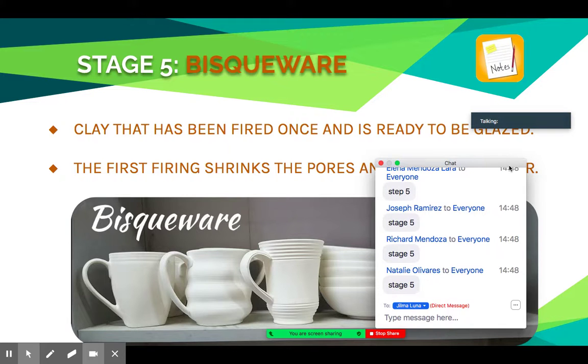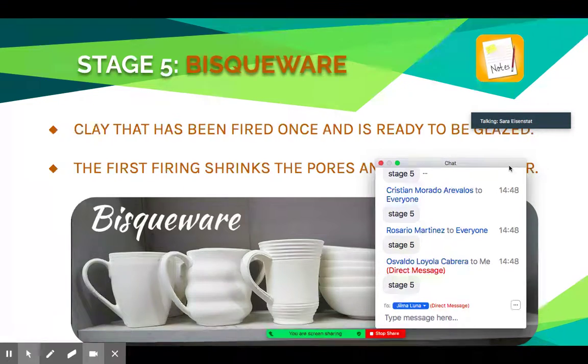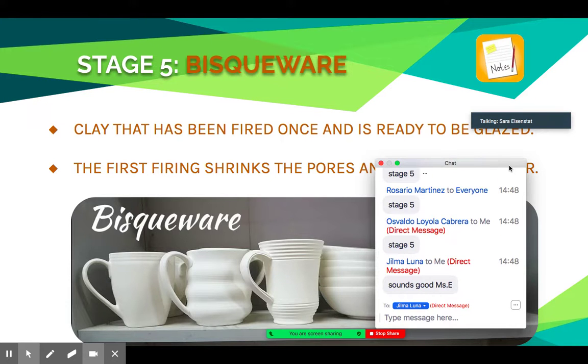It's a lot easier to handle things too. They're not as fragile anymore, especially because we fired them. It's almost like curing something in the oven, right? Once you got stage 5, type stage 5 into the chat. Almost there, folks. Almost there.